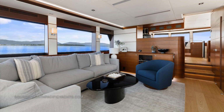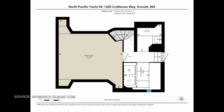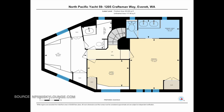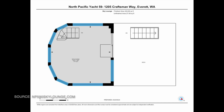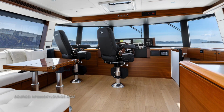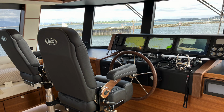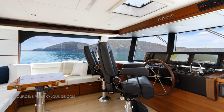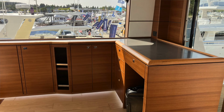North Pacific prides itself on working directly with its owners to customize features and layouts. This vessel has 4 levels, starting with the engine room on the bottom, the lower level with the staterooms and heads, the living area with salon, galley, and dinette, and finally the luxurious 4th level Skylounge with pilot house helm and lounge seating. The beautiful feature about this boat is the Skylounge. They've got a really nice open area up there, plenty of seating, really nice for entertaining if you're traveling with a group of people. That's the center point of this boat.